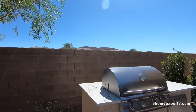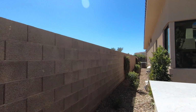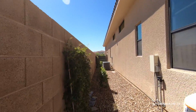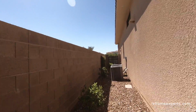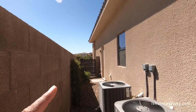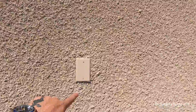Now, if you take a look, the wall here, by code, it is a 6-foot wall. Off to the side, it's not a big deal. Nobody can see you. But on the back, I'd probably increase it by 2 blocks. These are actually two Lennox AC units. And also, we have a side access door here to the garage. Now, on this one, you can see the stucco. These are just standard stucco.